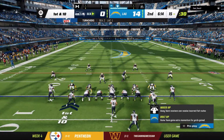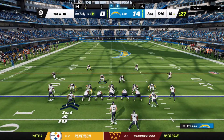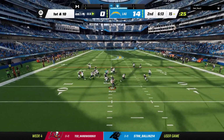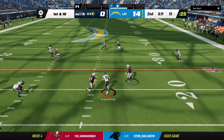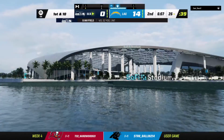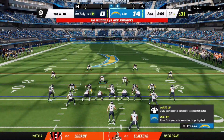Coming to the line here to begin their next drive, the Seahawks offense. Catch is made by Arcega-Whiteside. And he's taken down, but not before he gets this across the 25-yard line.